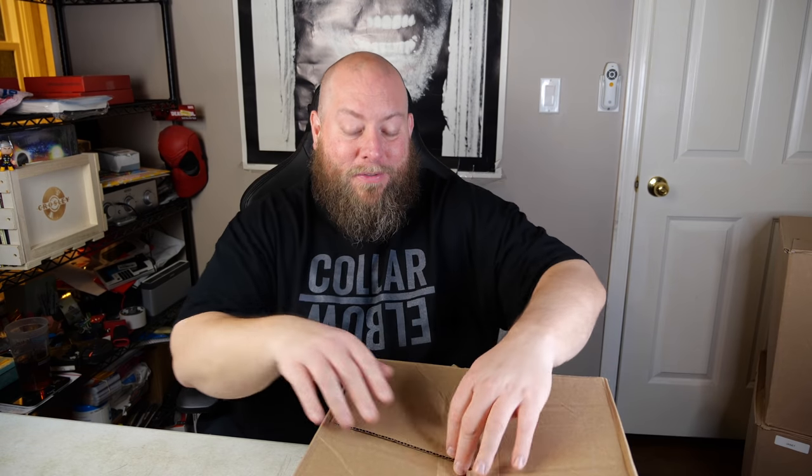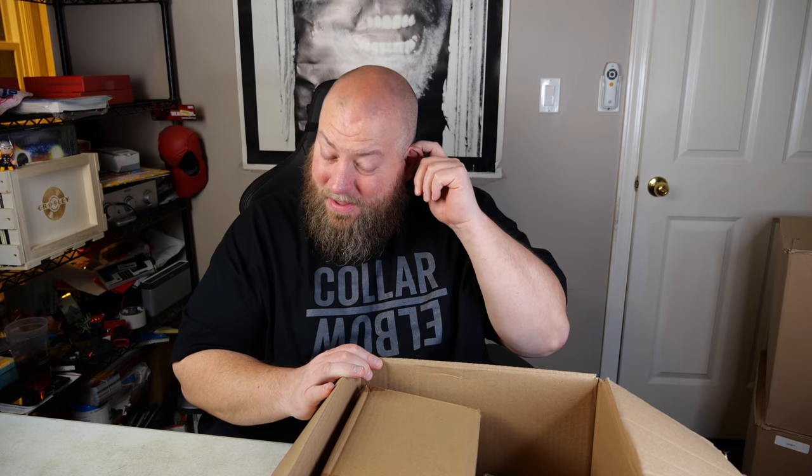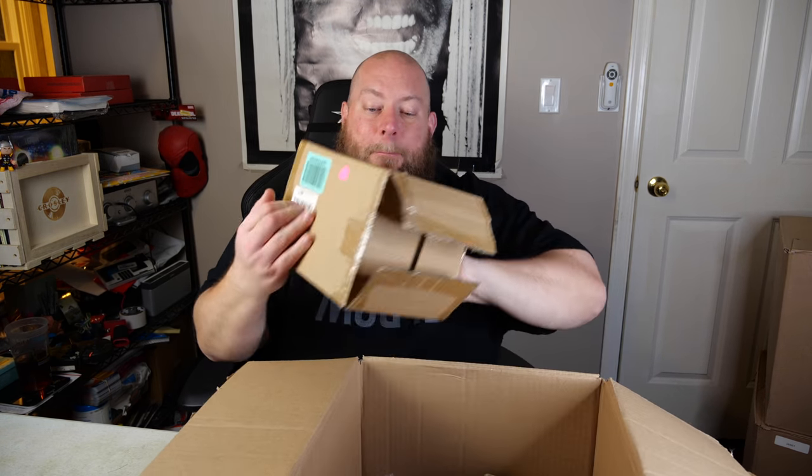I don't need a knife for these unboxings because everything's repackaged by me. So here we go. If I remember correctly, there was quite a bit of baby stuff. I know we don't like seeing baby stuff. I don't like selling baby stuff. It can be hard to sell, but there's baby stuff in here, and I can't really help that.